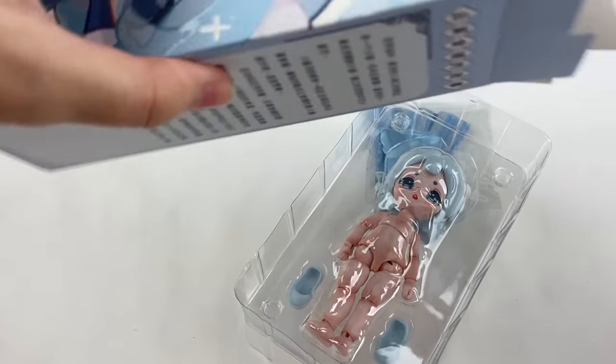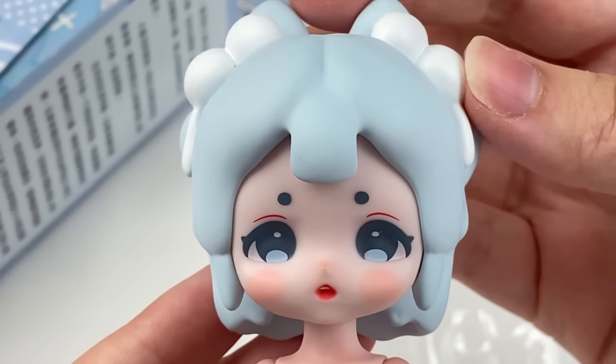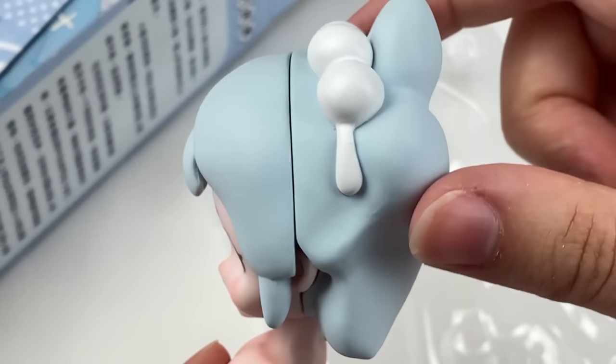Here she is out of the box. And then here's the little card. So here is her face. Her eyes and her eyebrows are in a dark, like navy blue color. And she has light blue hair with this cool sculpting on the top here.